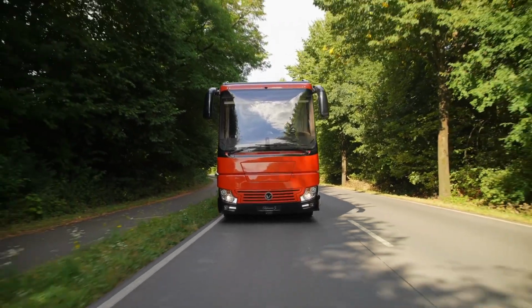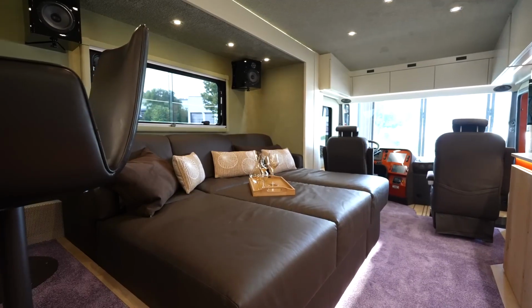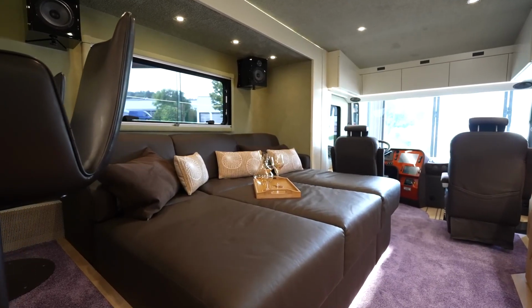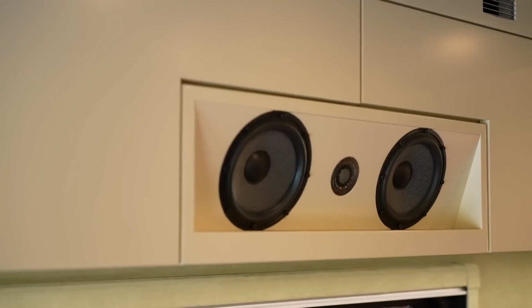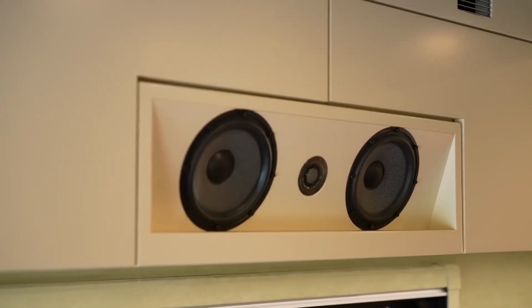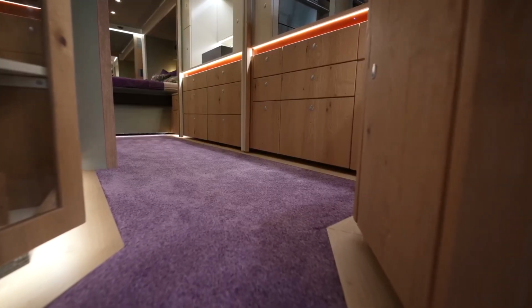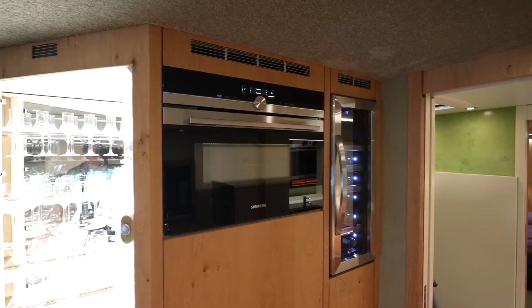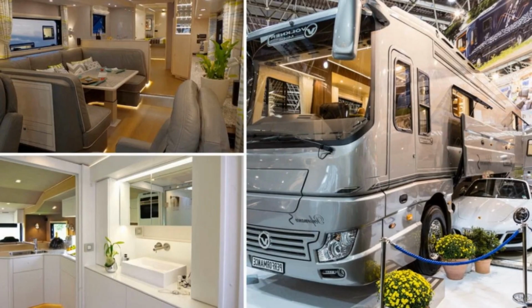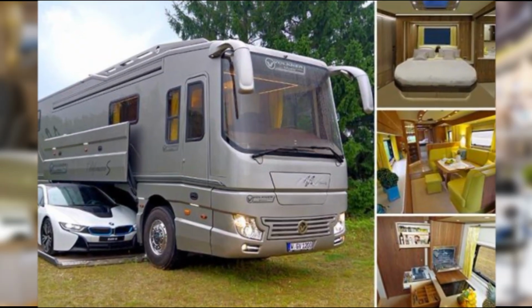Luxury in the Voltner Performance S extends to every detail. Plush velvet sofas invite you to recline in comfort, while a huge Samsung TV and a Sonos sound system create a cinema-like experience for entertainment. The hardwood floors exude elegance, while the kitchen is adorned with quartz countertops and top-of-the-line appliances. You'll find that every aspect of this motorhome reflects the highest standards of quality.